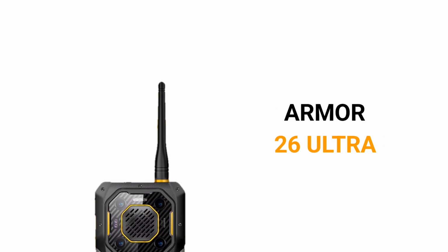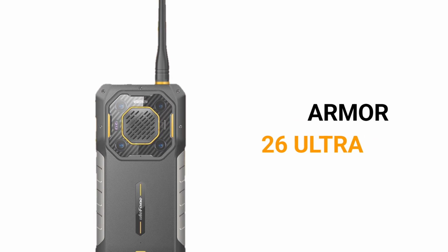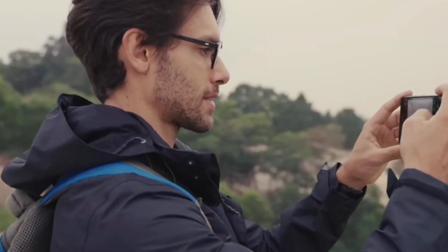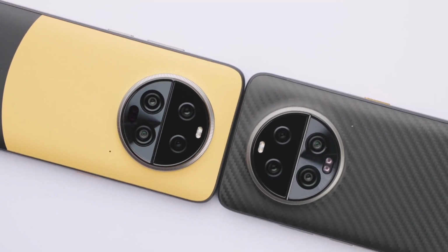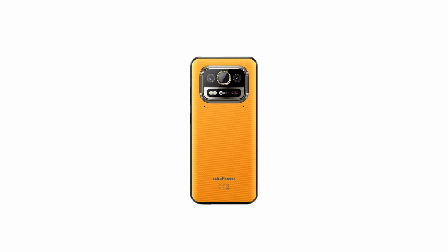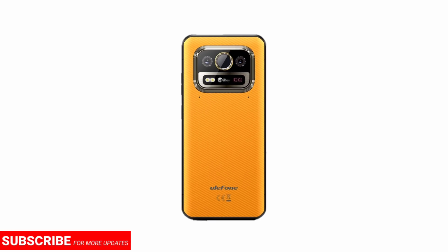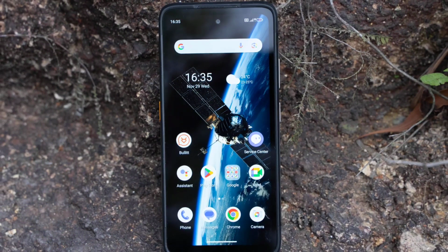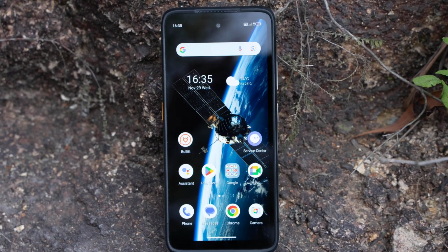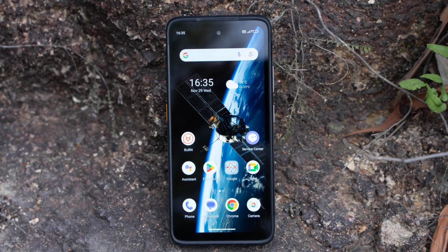Hey guys, so Ulefone unveiled the Armor 26 Ultra at the CES 2024 event in Las Vegas. The Armor 26 Ultra is expected to succeed the Armor 23 Ultra, and of course Ulefone unveiled the Ulefone Armor 25 Pro alongside the Armor 26 Ultra. So these two rugged phones would succeed the Armor 23 Ultra. In this video, we'll explore some of the top features of the Armor 26 Ultra. So without further ado, let's dig in.